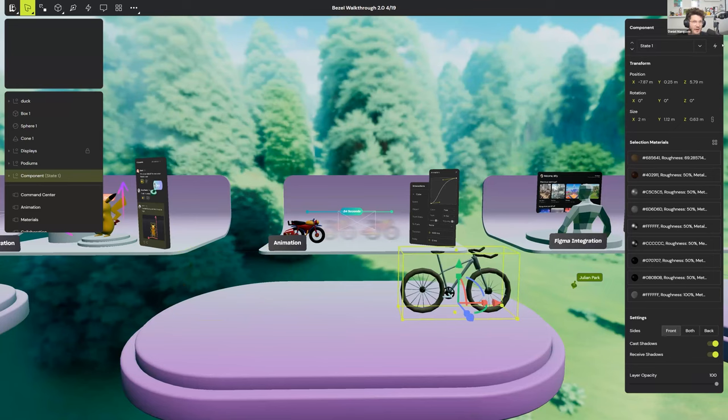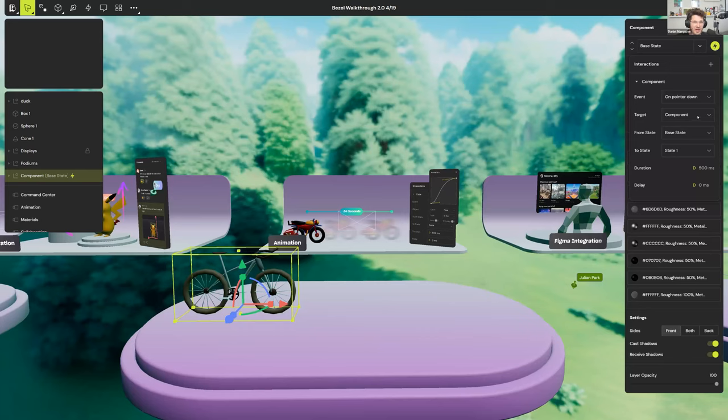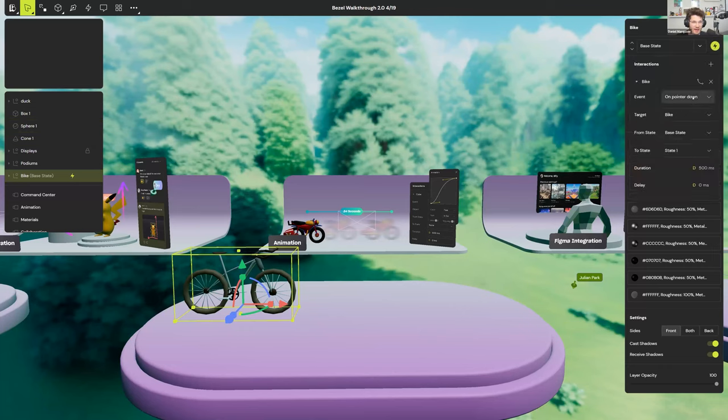So if I see state one, base state, one, base state, one. Cool. Then I can say I want this to animate on a click. So I just hit this little lightning bolt up here for an interaction. I'm going to rename this so it's easier to understand. I'll call it this bike. Then I want my bike on pointer down to go from base state to state one. And then I'm going to add another one, bike from state one to base state.